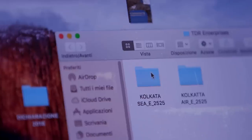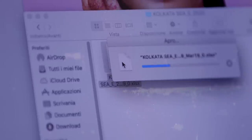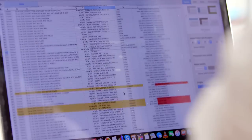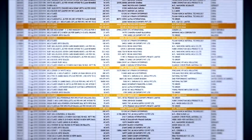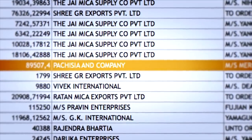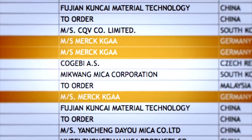When working on the Merck investigation, we found a database that records mica exports from the port in Calcutta. We saw that Merck gets several containers a week delivered to Germany and is supplied by 2 exporters based in Koderma, Remdu Modi and Pashisia and Company, both businesses that we know well.